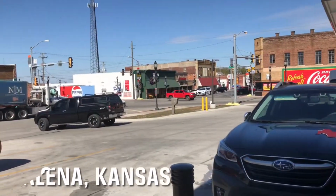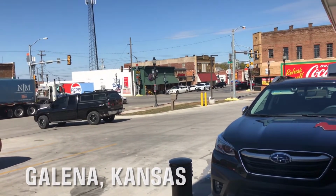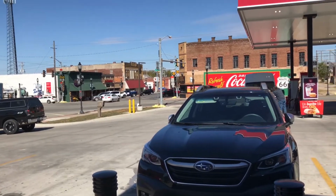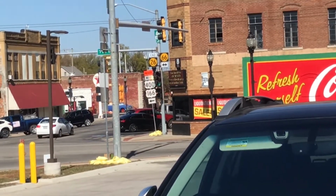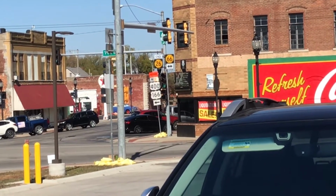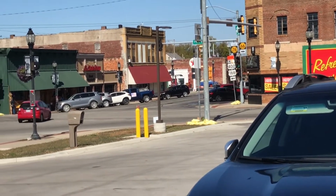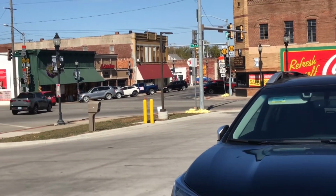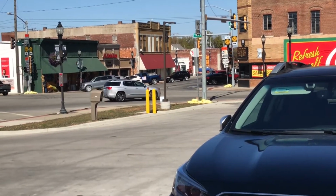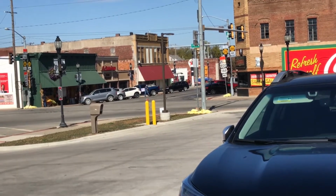Okay, we're in Galena, Kansas. First town in Kansas that we came to. And there's Route 66, you can see on that road sign right there. So that's where we want to head out of town on. First are the Cars on the Route exhibit, what the Cars movie was based on. And we want to go see it as soon as we get some gasoline.